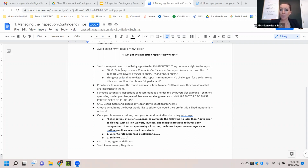So now you're ready to draft your amendment, which means you're essentially writing a proposal for what the buyer would be okay with having done. And in return, they will waive the inspection contingency and make it all go away. The contingency itself is over, okay? Here's how I like to begin my amendments, and we're going to look at an example.